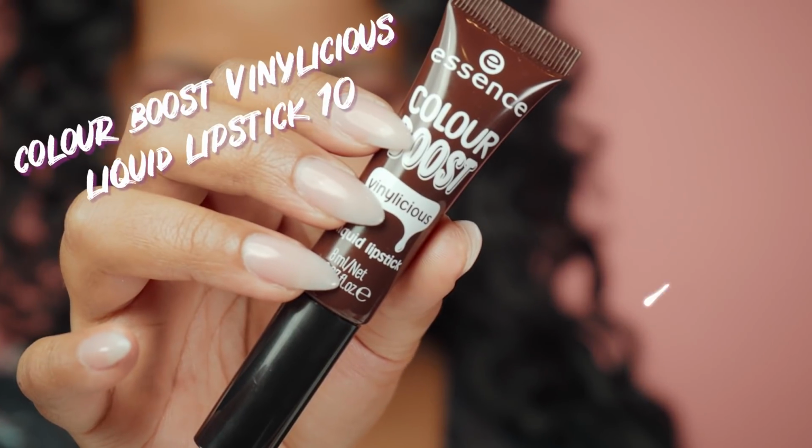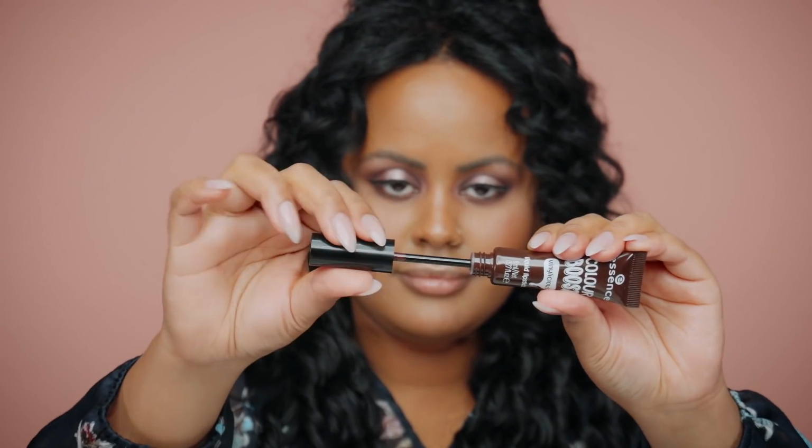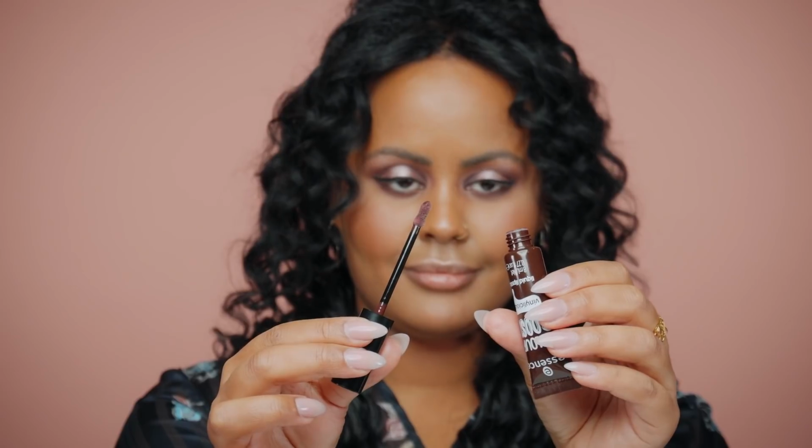A night out is the perfect opportunity to go for that bold lipstick. I'm going for that sexy vampy lip. I'm going to pick up Color Boost Vanillicious liquid lipstick in the shade 10 I'm Dark, I'm Back.